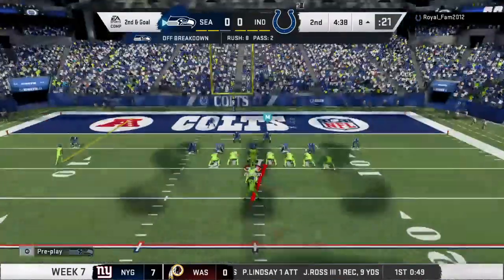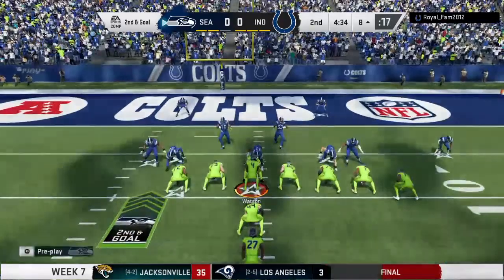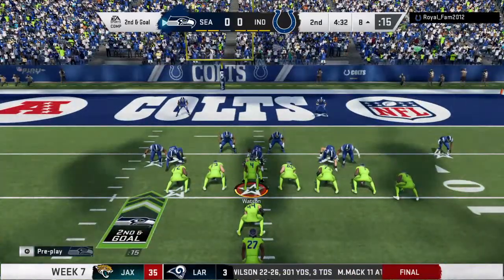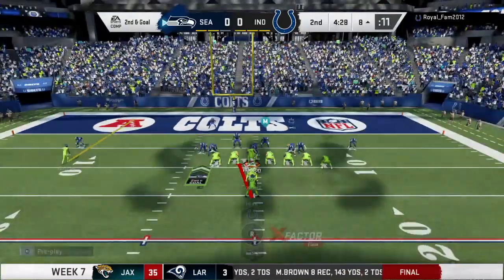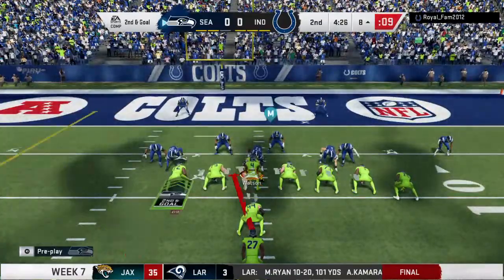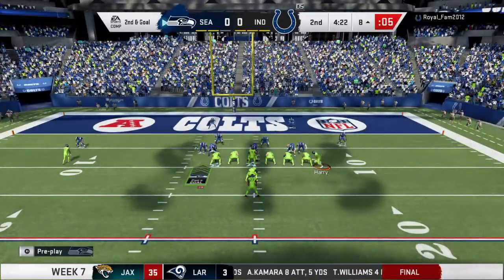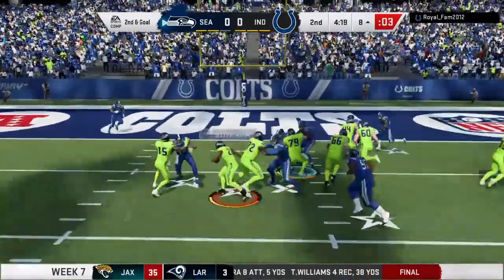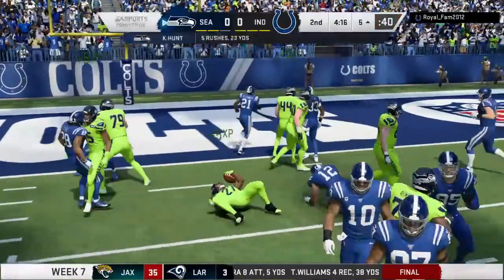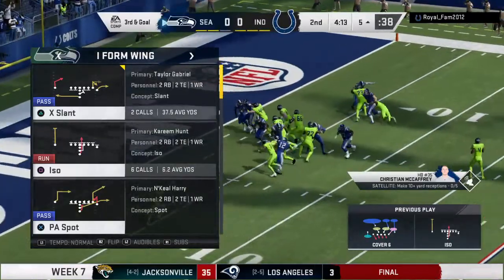Here's 2nd and goal, operating from the 8-yard line. They'll run. This is Hunt. And they'll get this from the 8 to the 5. Pickup of 3. And that was a good collision right there.